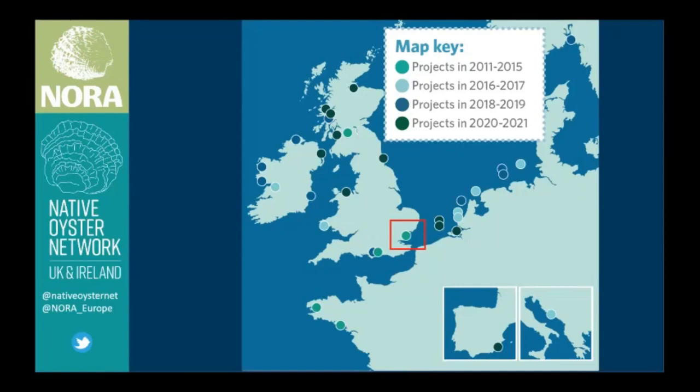But this point does illustrate that it's a short time ago that we started this process, and there were a few early adopters, but very quickly it's kind of snowballed, and we really are seeing an enormous growth in restoration projects across Europe. So I'm just going to provide a flavor, starting with one of our oldest projects, which is in Essex, where that square is.